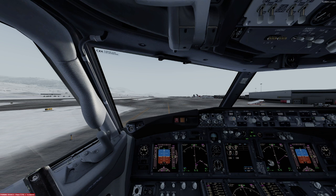Vancouver Center, Canadian Express 1, ready for taxi, runway 16 Kelowna. Canadian Express 001, taxi via Delta, hold short runway 16. Taxi via Delta, hold short 16, Canadian Express 1.